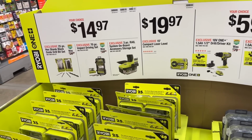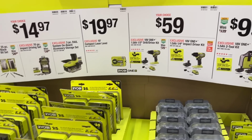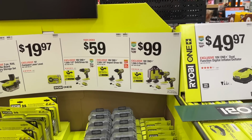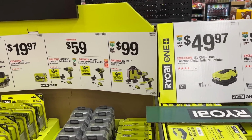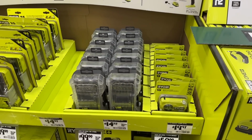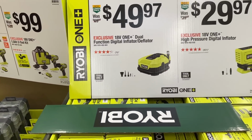Then we see some drill bits and other items like that here for Ryobi. And then you can even grab some of these drills right here for $60. That's a great price. You can even get this starter pack right there for $99. Again, I think that's a great thing, especially if you're trying to get into some DIY options and get into some drills. It's a great one for you.